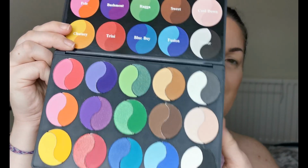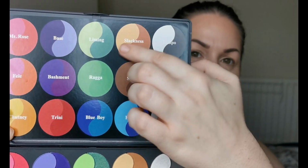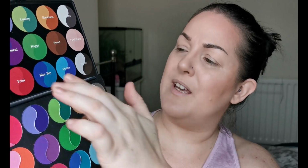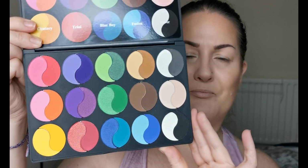And this here is the inside of the palette. There's no mirror, as you can see. The shade names are on these, and I love how they've actually put the colours with the names on to make it easier to tell which one, but each duo has one name. As you can see, we've got names like Ms. Rose, Bass, Bashment, Ragga, Blue Boy. So yeah, let's get right on in.